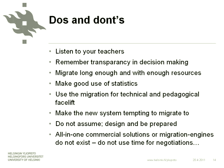So, no quick actions. Then, Blackboard statistics do not exist, but anyway, try to make good use of any statistics you get, even logins or logouts and so on. Then the migration is useful for technical and pedagogical facelift and clean up. Actually, we didn't allow old courses, and then pedagogical development could also occur. And the new system should be tempting to migrate to, because teachers are complaining anyway. So hopefully they would notice afterwards that the decision was really good and useful and meaningful for them.